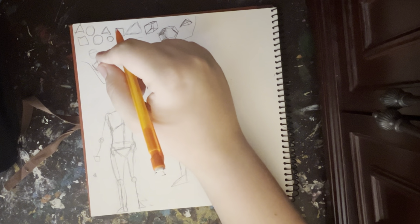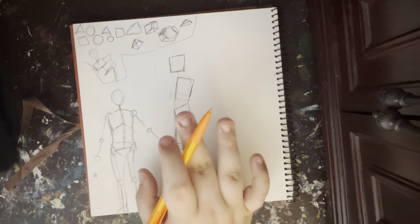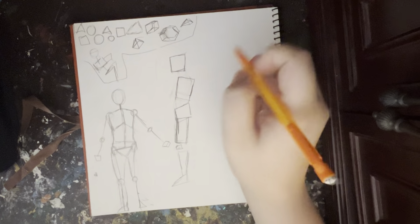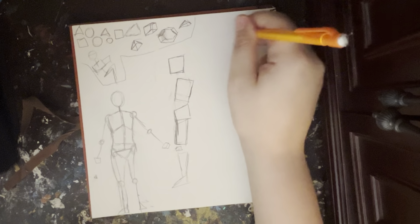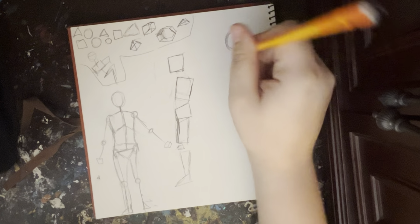I'm gonna take a mix of both these two. I'm gonna do, I just jammed my leg into my desk. That was not a great feeling. I'm gonna make my circle, or I guess it's more of an oval, for the base head shape.